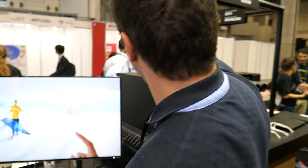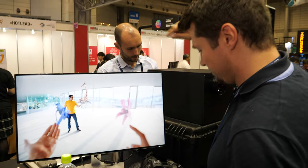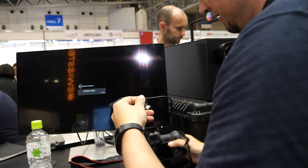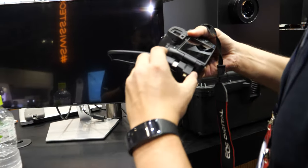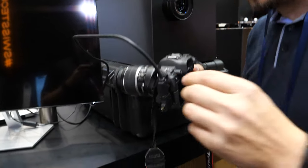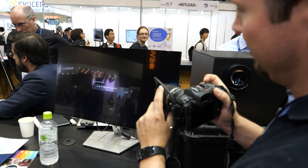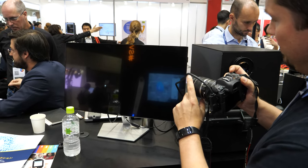Can you give me the cable? Sorry? Video cable. So, you're connecting... What is this? It's a camera. Just a camera? You could maybe do it with this camera, but it will be probably better with this one.